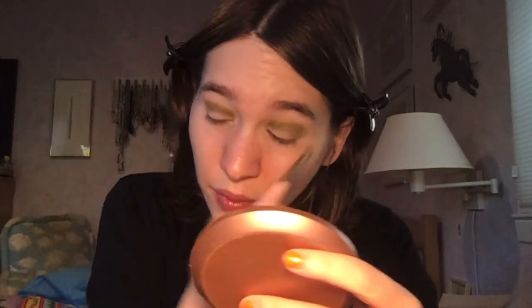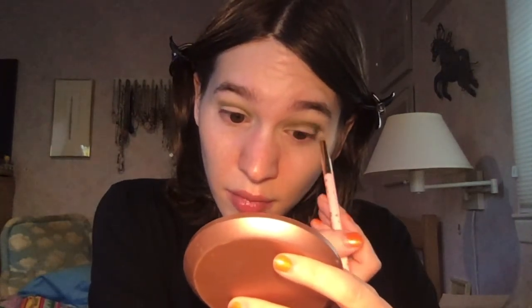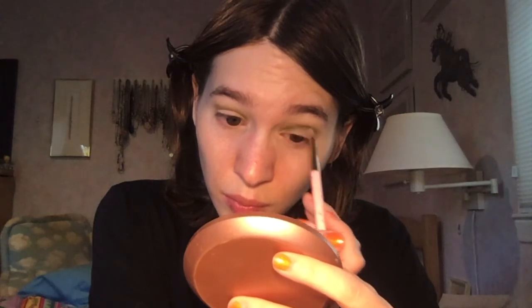But yeah, this palette is really nice so far. This is the third time I'm using it today. I did more of a neutral look with it yesterday, but since I'm seeing people before everything starts to suck again when the weather gets colder, I've been wanting to do a little bit more fun eye looks when I still can. I'm still going to be able to wear some fall looks to work and stuff.